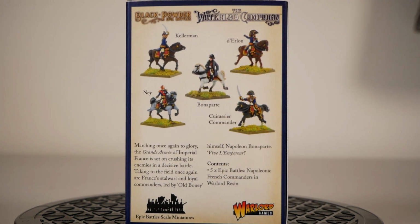Included in the box, we have Kellerman, Ney, Bonaparte, d'Orléans, and a Cuirassier commander. They're made out of Warlord resin, which I had some trouble working with, but let's take a look at the models and see what we got.